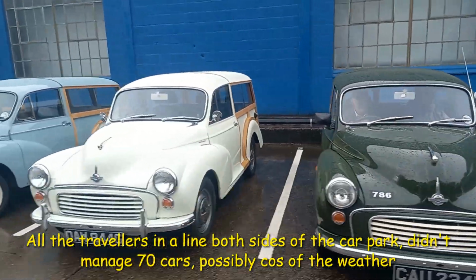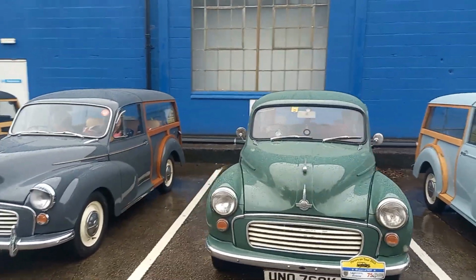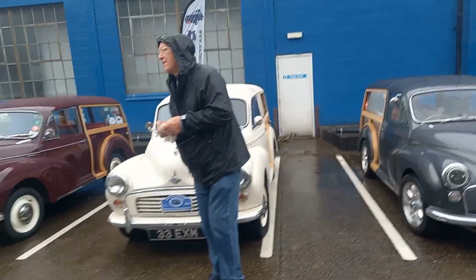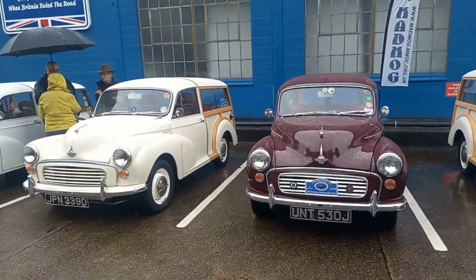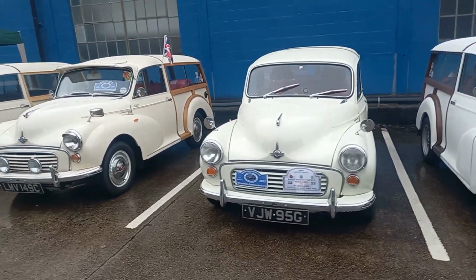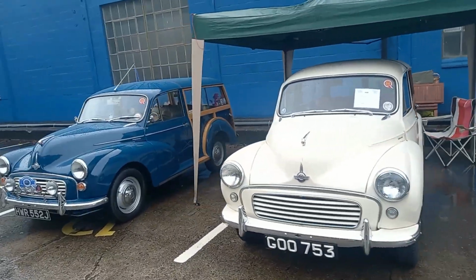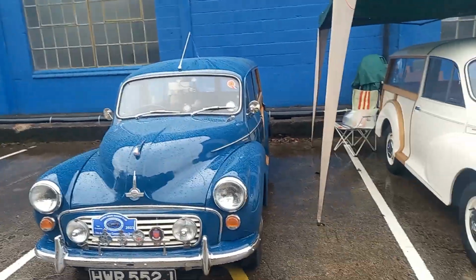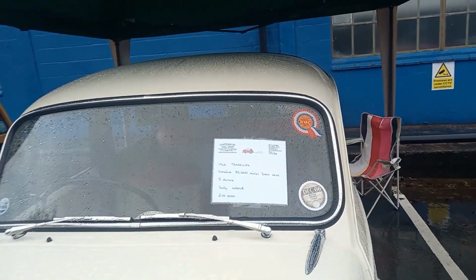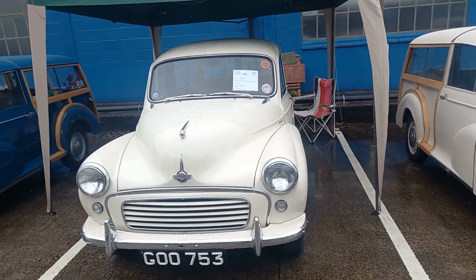I've seen that one before, the ex-army one. A late one on the quay. That one's got halo headlights in it. Now we've got an old host of white ones. That's the first row. Genuine three owners, £30,000. Very nice.